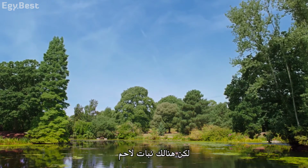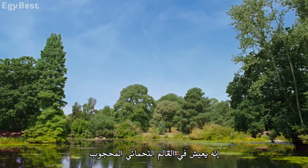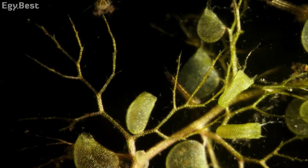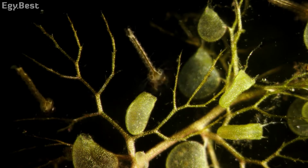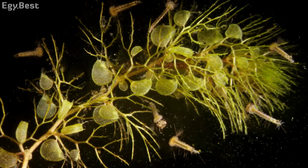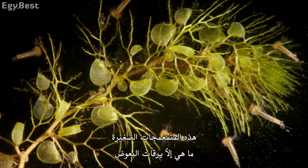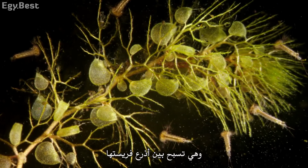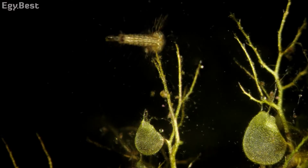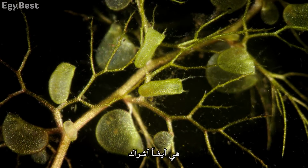But there's a carnivorous plant that moves at even greater speeds. It lives in the hidden underwater world of lakes and ponds. It's called Utricularia, bladderwort. These tiny wrigglers are mosquito larvae, and they are among its prey. The bladders that give the plant its name are not floats. They too are traps.